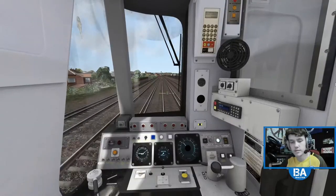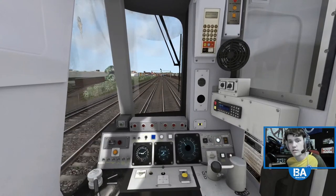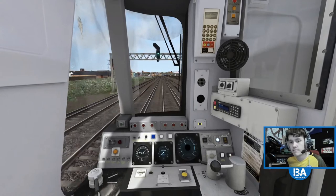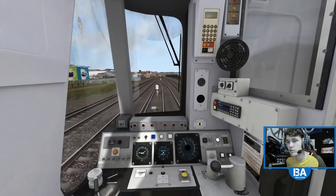Cool, can I have a 377, I think, underneath. You're on the East Coast way, awesome. Yeah, I'm good, how are you? Yeah, we'll have to do the West Coast Mainline at some point, Pete, again. You just got the 319 pack, awesome.